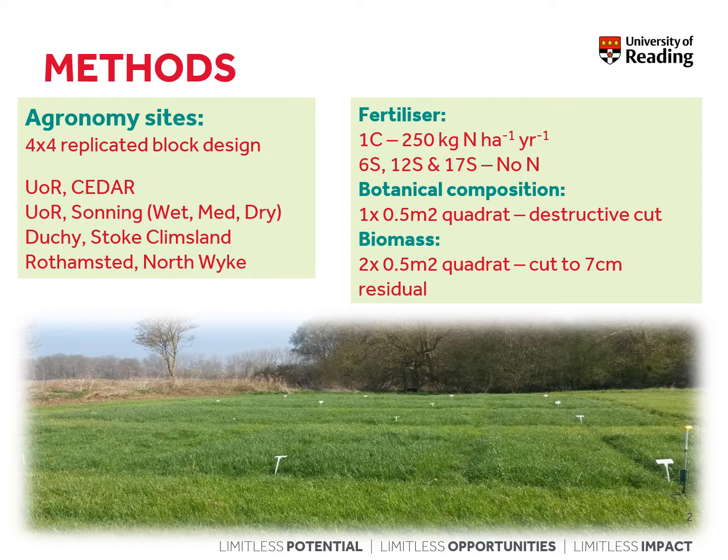So Chris has introduced you to the locations that we used and the seed mixes. So just to remind you, at each of these locations we took a number of different measures, including assessing the botanical composition of the plots and also measuring the biomass as well.